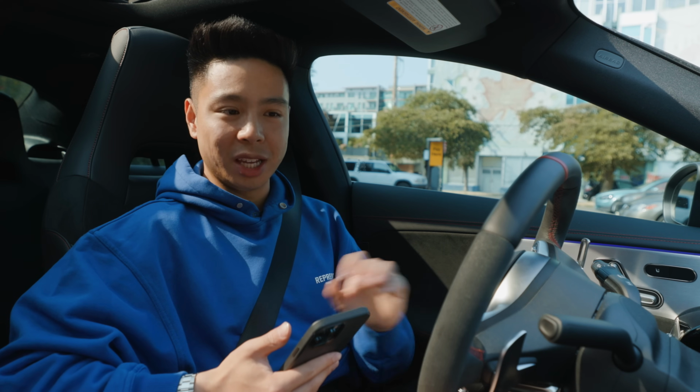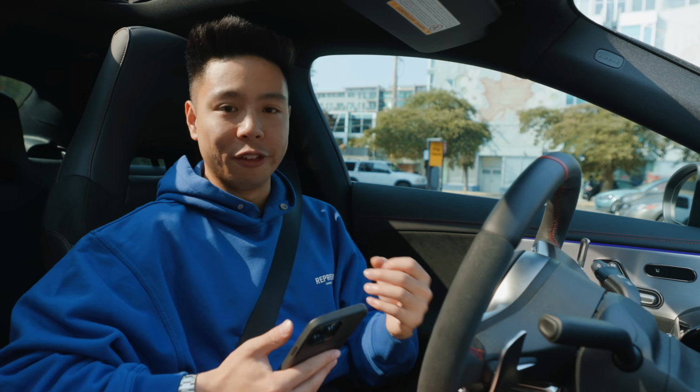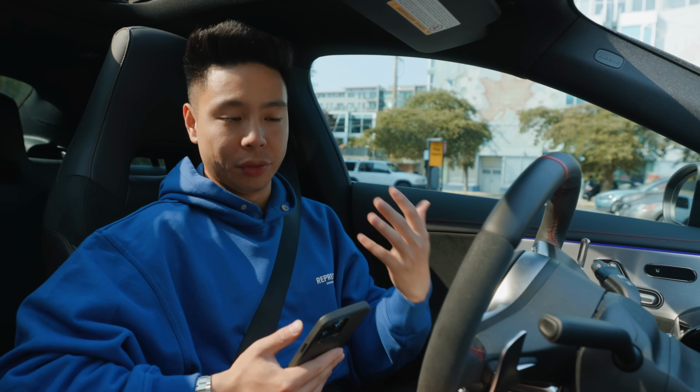Whereas in everyday driving around the city and downtown, where it's a lot of stop and go, you don't really get to take advantage of it. But off the line, I am still pretty impressed by just how fast it is. So the next question on here is, what is the best and worst thing about the car?